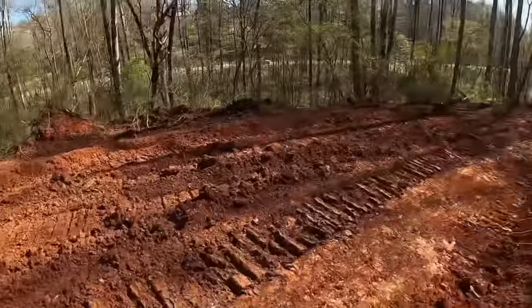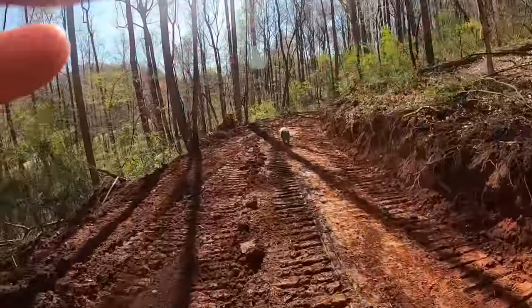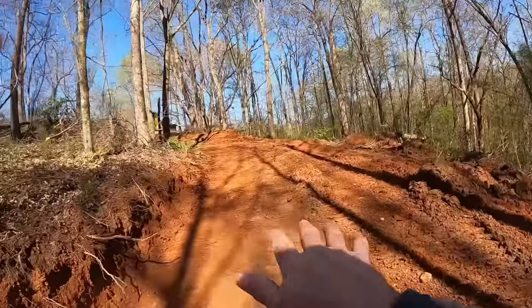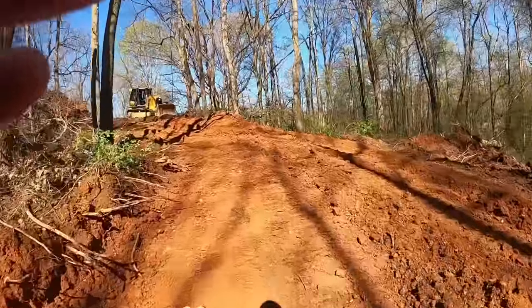But it's looking pretty good now, and we'll walk down here to the bottom. I've got it transitioned back into the main part of the road. And this is a view from the bottom side, so I still have a little bit of work to get that built out. I want to widen it so they can pull trailers through there. That's coming along fine and dandy.